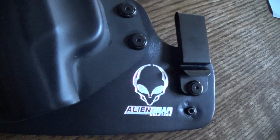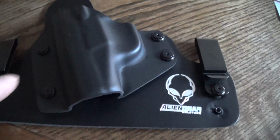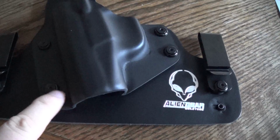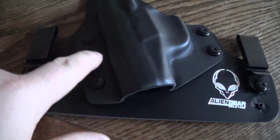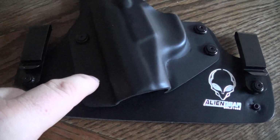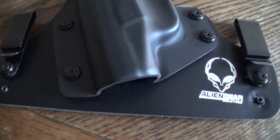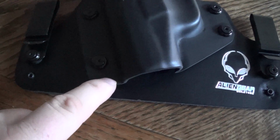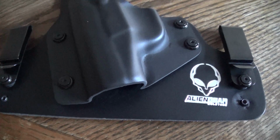Okay, I adjusted it, so now it's right in the middle, and I think I should have just left it there. But I wanted to try the full tuckability of this holster, just to see how the Sky would be in a full tuckable situation. Also, these screws here, you have to use an Allen wrench to take them off and adjust them, and they use a 3/32 Allen key that does not come with the holster. So you will need an Allen key if you want to adjust anything. So that's just for a future heads up.